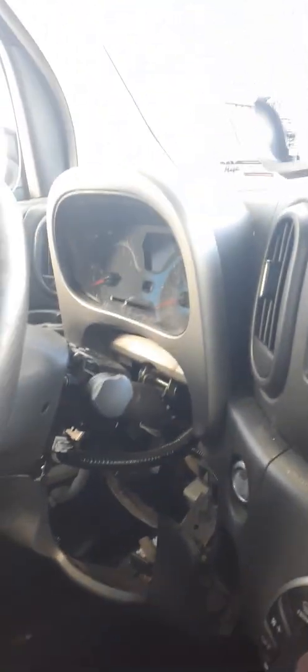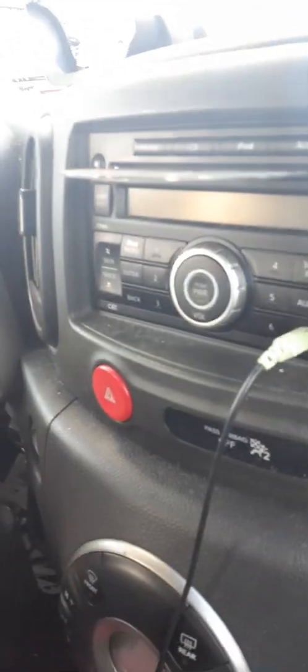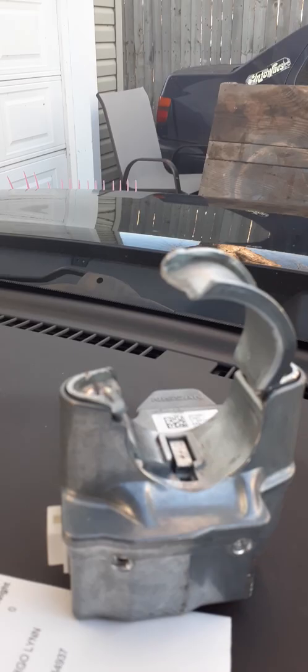Because it's a push button start, you don't have that mechanical steering lock that you normally would have with a normal car. When you get out of the car, you can crank it and it'll lock the steering wheel mechanically inside the ignition. But because it's a push button start, they need this module to lock the steering wheel so that someone can't hotwire the thing.